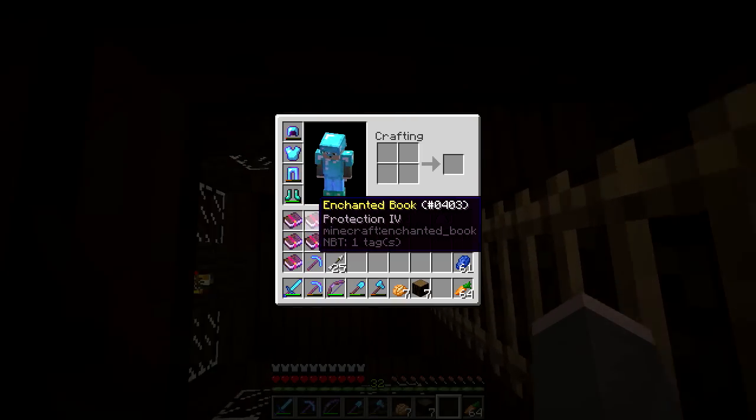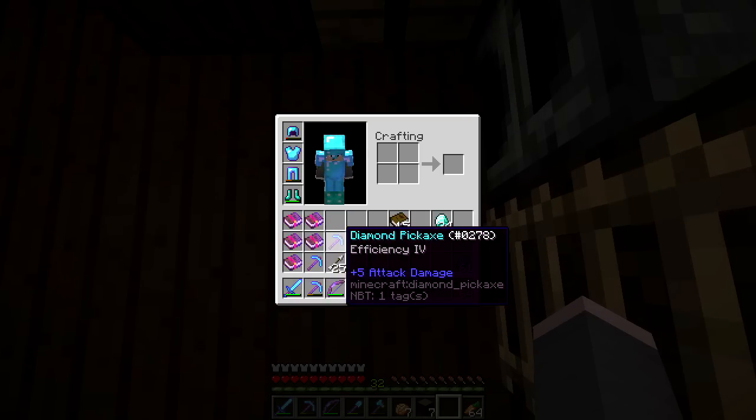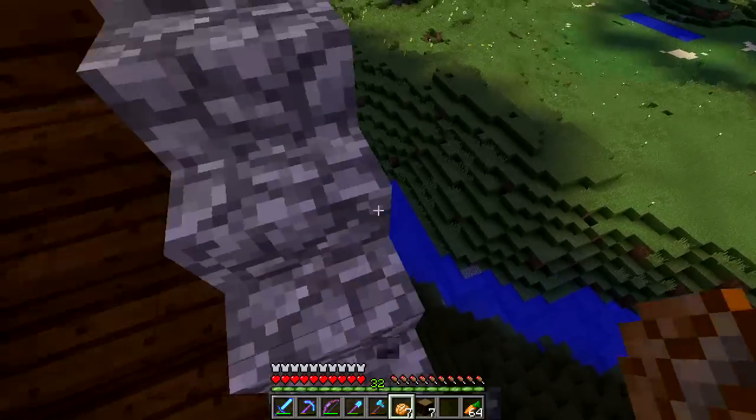This is going to be my boots. I got Unbreaking 3, Protection 4. Then I need Depth Strider and Feather Falling. And then I have Unbreaking 3, Silk Touch 1. And then I also had two Efficiency 4 pickaxes from way, way, way early on in the server, guys.